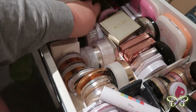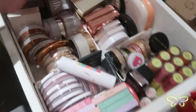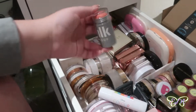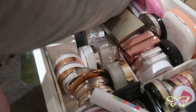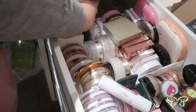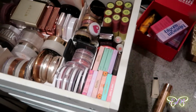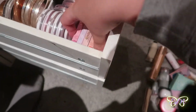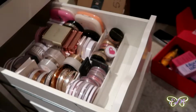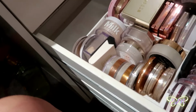So I'm gonna take these two out. I've got my Refy thing, and this is a Patrick Ta body glow mist. And then I have cream blushes back here, all of the Milk Makeup ones, and I think I also have cream highlighters back here as well. There's a real mixture of cream things. So I'm also gonna take all of this stuff that's hanging here in the front out as well. Now that that's done, I'm just gonna push all of this forward so I can see what I've got to work with a bit more.